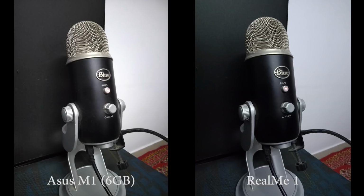They have good color reproduction, good exposure control, and even the skin tones look better. Even the edge detection is pretty decent. You won't find any mistakes unless you zoom in. So for this round, you can pick the winner yourself, but I'll pick RealMe 1 as the winner for bright and vivid images. Now coming to low light performance, these are the sample shots.